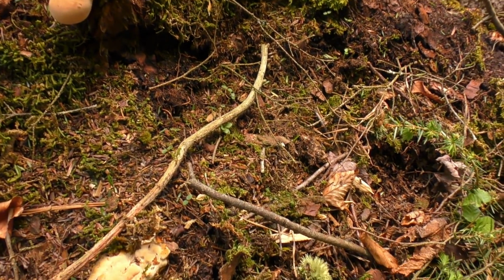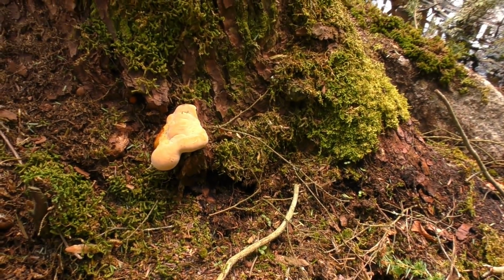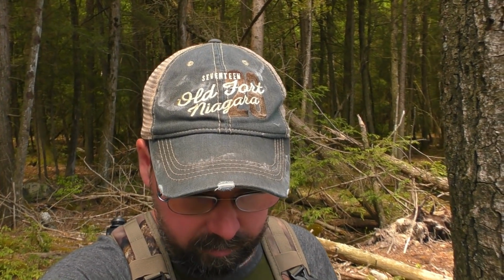Looks like there's another one growing up out of here. Actually, I think that's the first edible wild mushroom I ever ate, because they're terribly easy to identify. They mostly grow on hemlock trees, and they have a very distinctive look. You can also make a tea out of those mushrooms. Even when they get real hard like wood, you can cut them up and dry them. And then I put them in a coffee grinder and made a powder out of it. It's supposed to be really healthy for you.